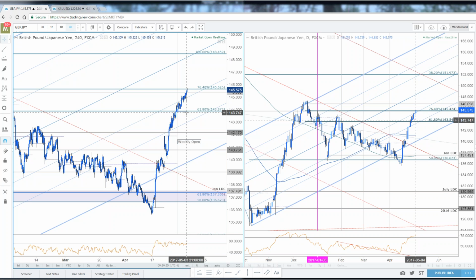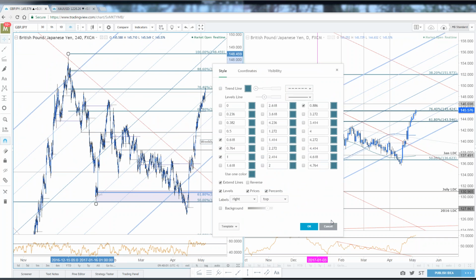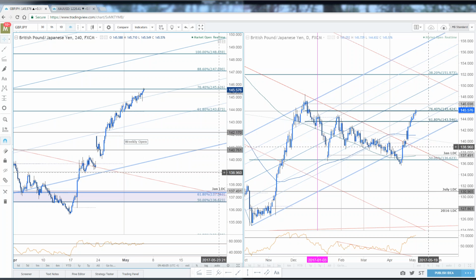I know, again, it's basically like 300 pips from where you are right now, but it's pound yen. It does these kinds of things. All right, for what it's worth, Graham, hope that helps.